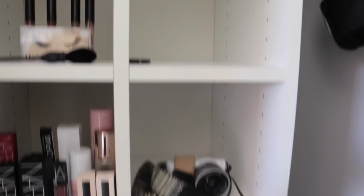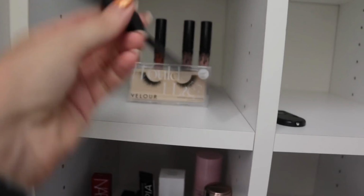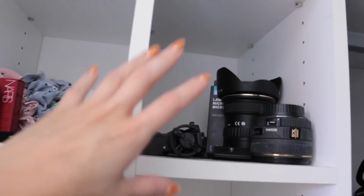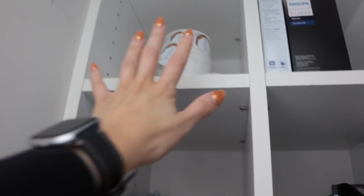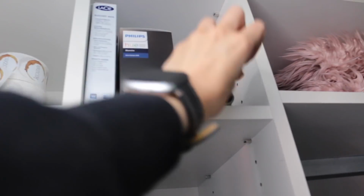I have my vlogging camera. This is usually where my big camera goes, but I'm currently filming on it. Over here, does this not look like a witch broom? That's why I set it out. And then my Kylie lips in the back. This is all my extra camera gear. These are gifting things, some Co's stickers, and then I have just an extra Gorilla Pod.